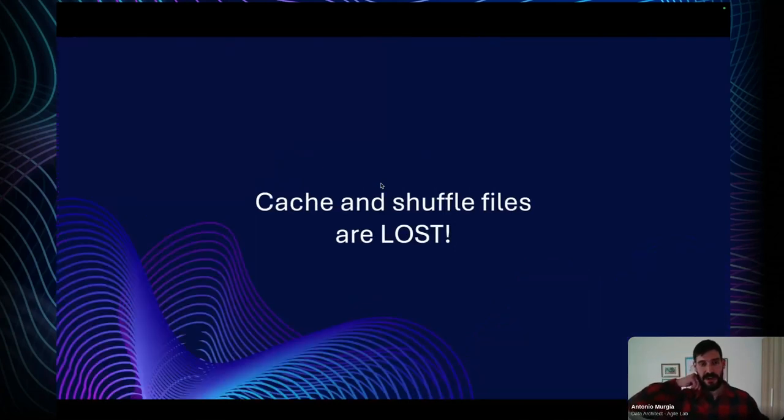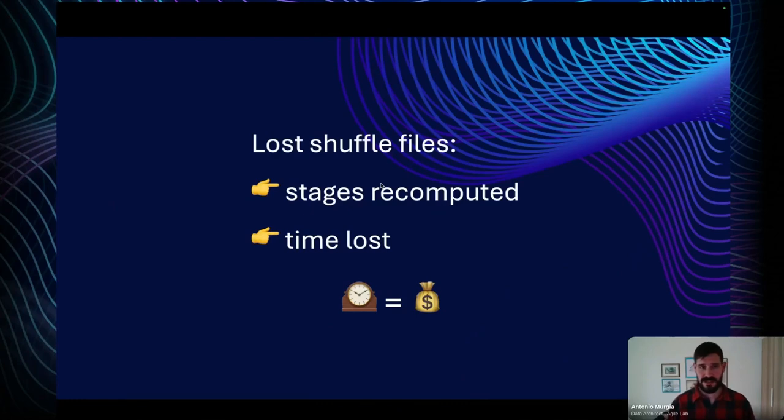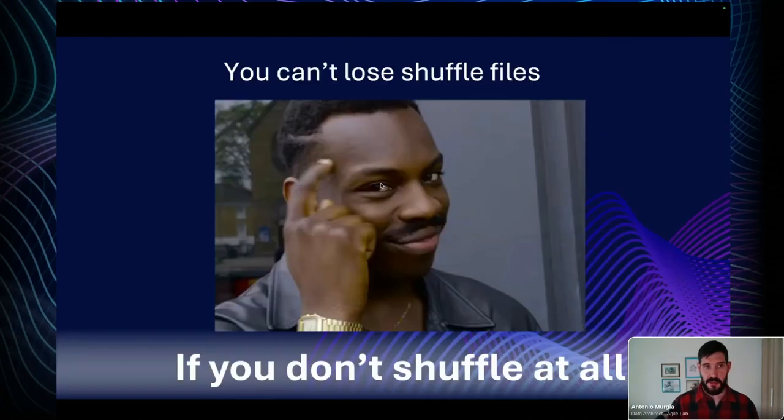Cache and shuffle files are actually lost. And lost shuffle files means stages to be recomputed and time lost. And we know that time equals money on any cloud vendor. You pay when you use your EC2 instances, not when they are shut down. But you can't lose shuffle files if you don't shuffle at all.